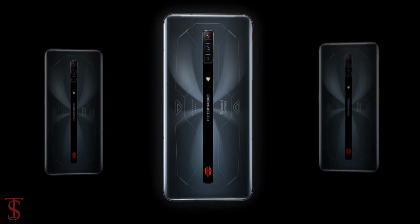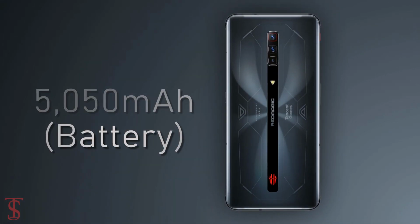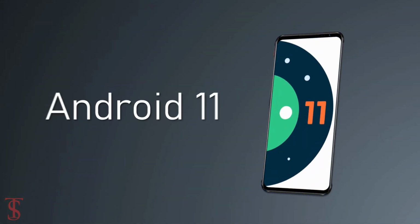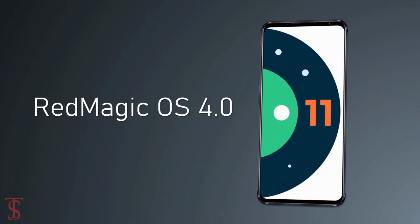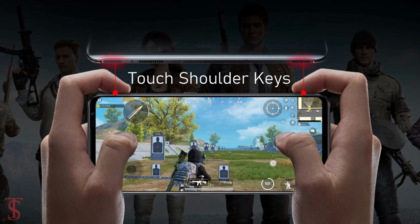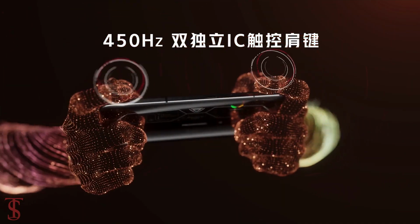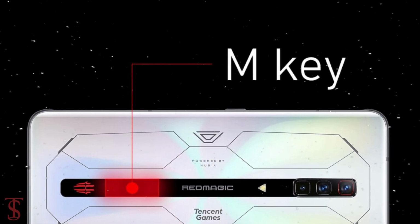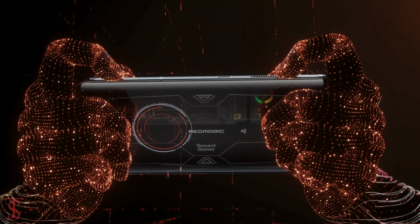The device comes backed by a massive 5050 mAh battery with 66W fast charging support, and it runs on Android 11 based on Red Magic OS 4.0 skin on top. For gaming, it has two dedicated touch shoulder keys with 450Hz touch sampling rate, and there is a mappable touchpad area at the back called M key that gives more control by sliding across the touchpad to activate.